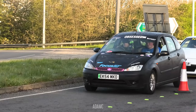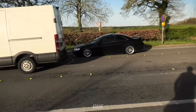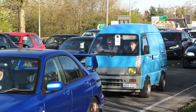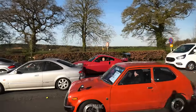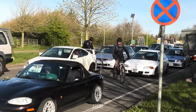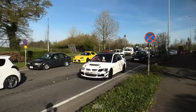This Ford Focus has been brought to a JDM meet. He's probably going in the public parking with me. That was cute. But also in blue, sharing yellow headlights, is this little Daihatsu. He calls it the Low Jess, even though it's a High Jess, because it's low. Drop it! Thank you! Oh, look at the maniacs doing their cycling. She is holding her cushion out the window. Oh, look! And an Evo.